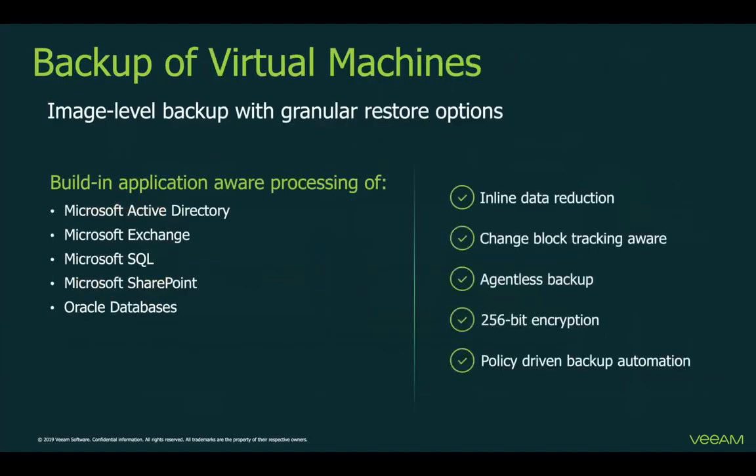From a backup perspective of virtual machines, we have built in deduplication and compression, without any additional cost, independent of your backup storage. We do have CBT, change block tracking for VMware, Hyper-V, Nutanix AHV, and later on you will see that we have it also for physical servers or any kind of hypervisor. So technically, during incremental backup, we just go directly to the changed files and change blocks instead of reading the whole data to detect the changes.